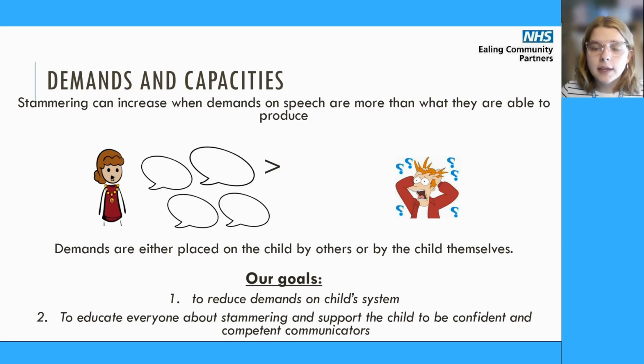And when we're thinking about how we can help the child or young person in this situation, we can think about some goals that can help us. So our first goal would be to reduce demands on the child's system. And our second goal could be to educate everyone around us about stammering and to support the child to be confident and competent communicators. So we're going to explore ways that we can achieve these goals together and think about how we can help children and young people who stammer to achieve these goals.